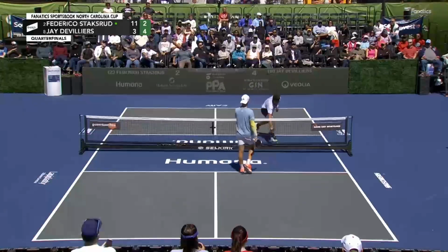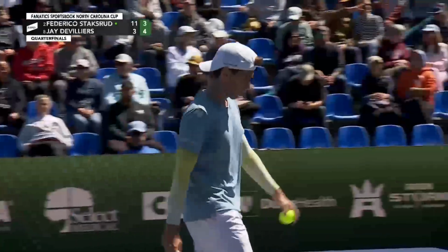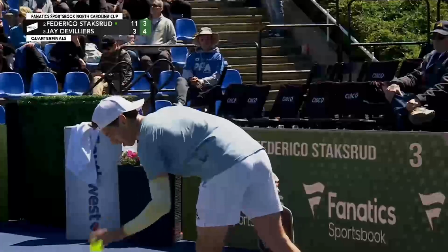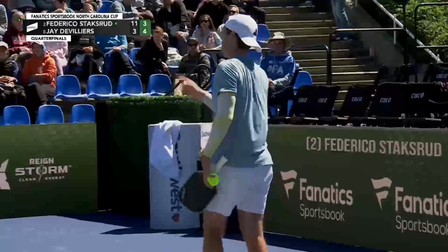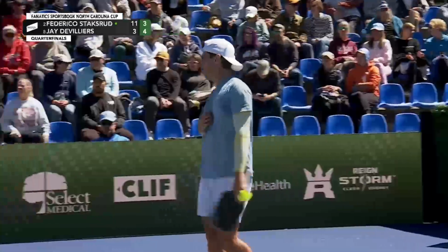Well, Jay did the same thing to Federico on the next point, but not the same result as Fed. Man, when he pushes off his first step, either left or right, so explosive. 3-4. He's not taking that long. He's just getting set. He's allowed to get set.